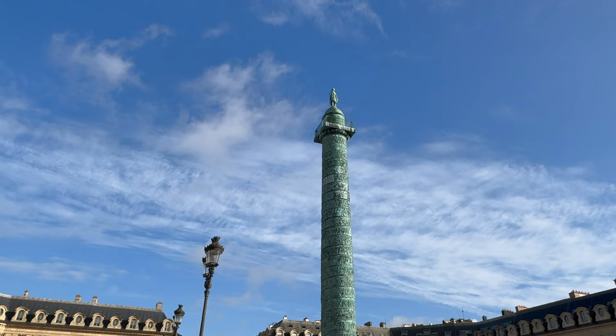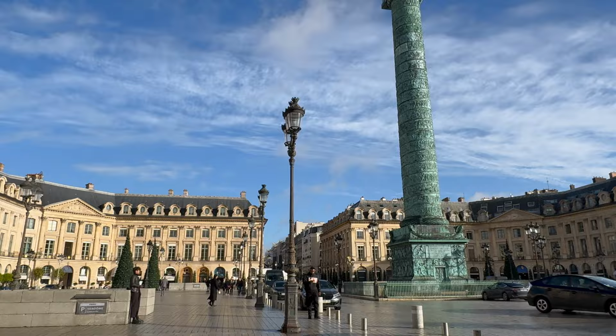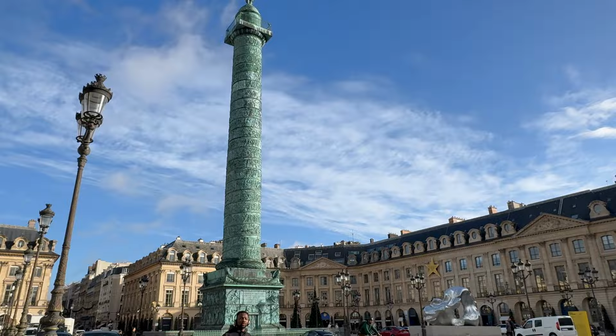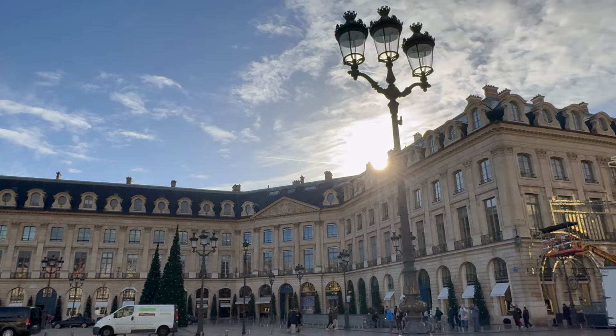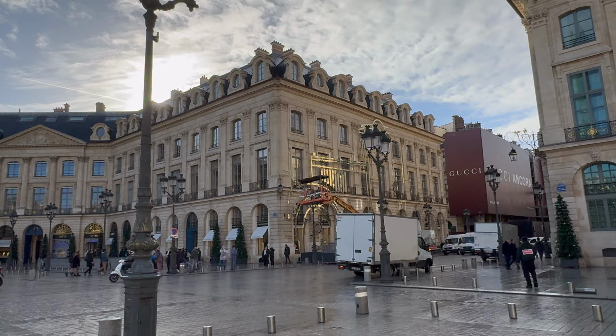Napoleon statue up there. And there's lots of nice shops and restaurants and the like around the square. Just pan around. It's very nice in the evenings. I'll show you some footage of that later. A little bit of sunrise happening just out there. And all the designer shops, Gucci, Louis Vuitton, there you can see.